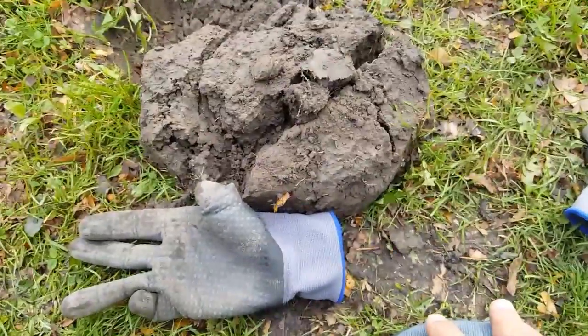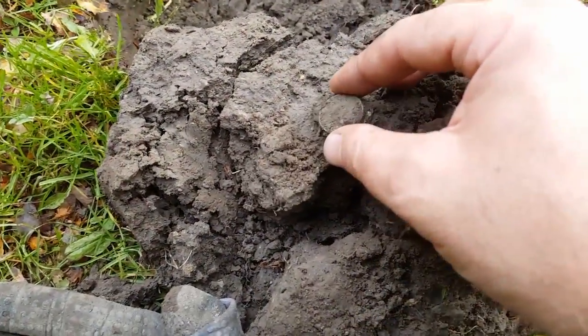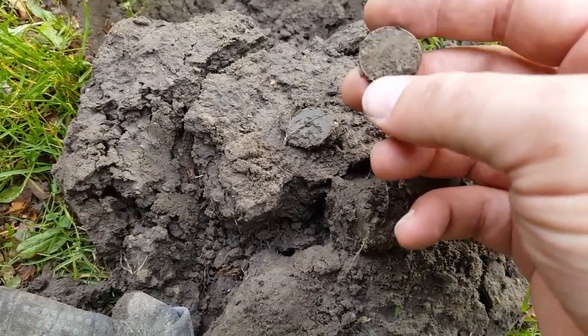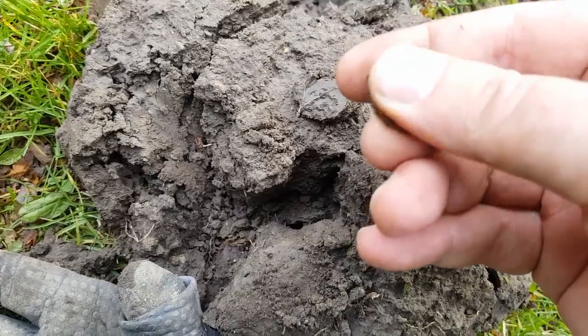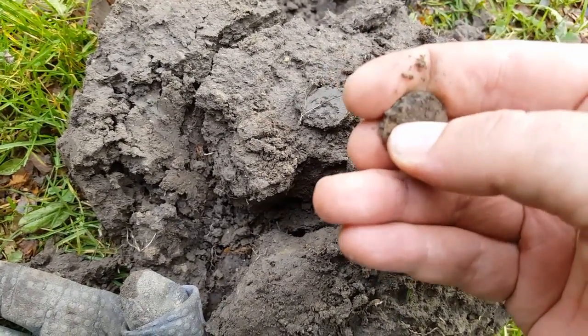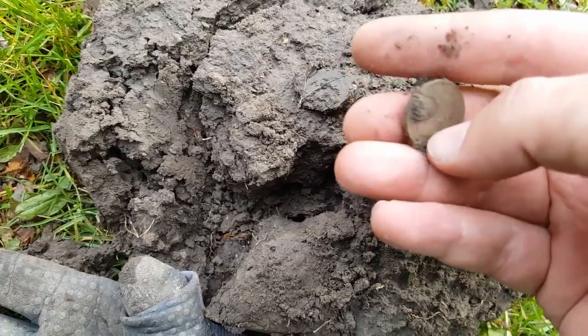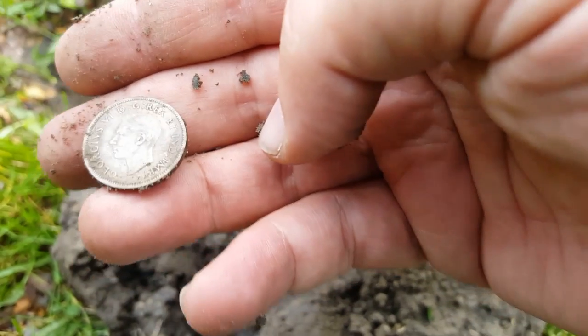I got a little broken up signal, bouncing all over the place. I think it's a nickel. Hopefully it's a bit older one. Oh yeah, it's a George the Sixth nickel. I like getting those nickels. There's more. There it is.